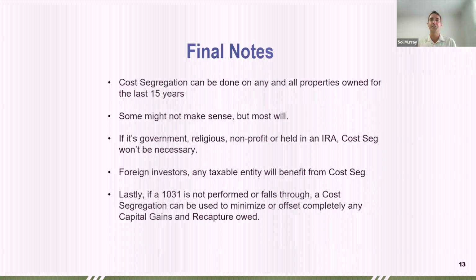If a property is a government property, religious, nonprofit, or if it's held in an IRA, cost segregation obviously cannot help. Cost segregation is there to offset income for income tax purposes, and these entities do not pay income taxes, so there's no point in doing cost segregation. Foreign investors are usually taxed in the United States for the income that they have on the assets that they have in the United States, so certainly it does help them out. It will always be a benefit because it will always offset income that otherwise they would be paying taxes on. And lastly, going back to what I had said, if a 1031 falls through, that's where cost segregation comes in. It can help minimize, or even completely offset, any capital gains or recapture that was owed for the property that was sold without that 1031 exchange.